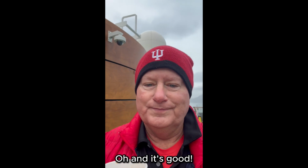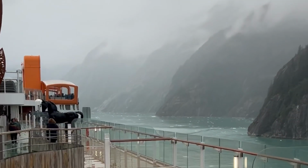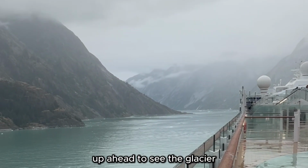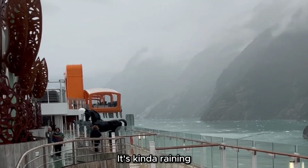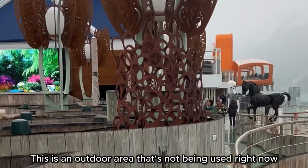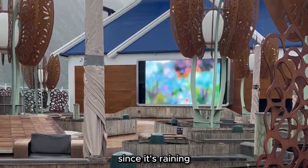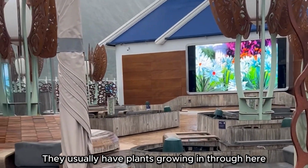Oh, and it's good. So we are now headed down through the fjord, and that's where we're headed, up ahead to see the glacier. I'm on the top deck. It's kind of raining. This is an outdoor area that's not being used right now since it's raining, but a big kind of movie watching area. They usually have plants growing in through here.